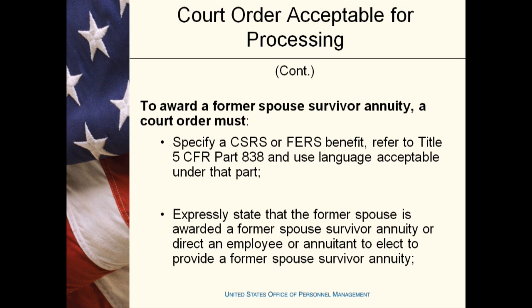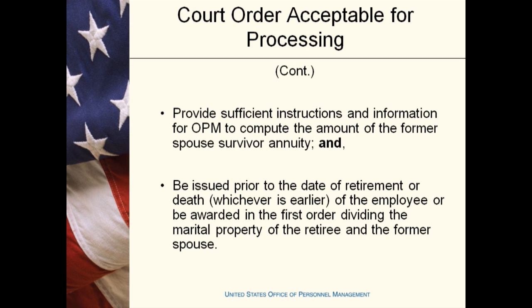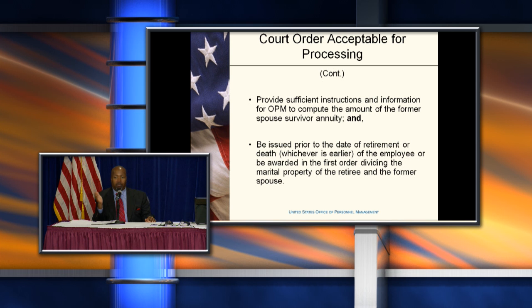Again, it must provide specific instructions for us to compute the former spouse survivor annuity, and this is particularly key in the survivor benefit area: it must be issued prior to the date of retirement or the date of death, whichever is earlier. After the federal employee or federal retiree dies, we can't get a new order saying pay a survivor benefit. It has to happen prior to the retirement or the death, whichever is earlier.